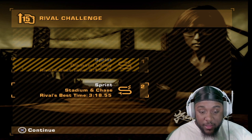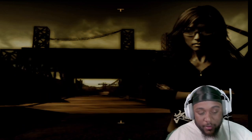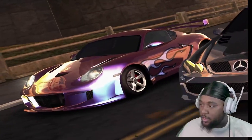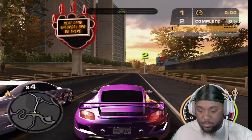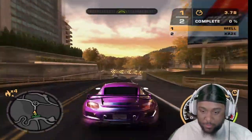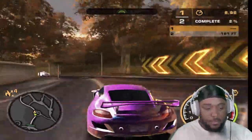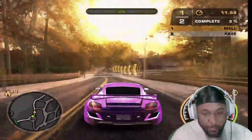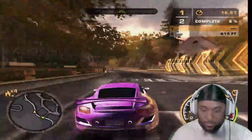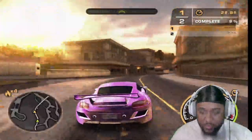Another sprint, stadium, and chase. Oh, we're gonna be chased by the police. Oh man, it's about to be tough. Oh yeah, that was a good thumbnail right there. Okay, perfect launch. Bye-bye. Oh, almost got hit. Woo. Need for Speed, baby.